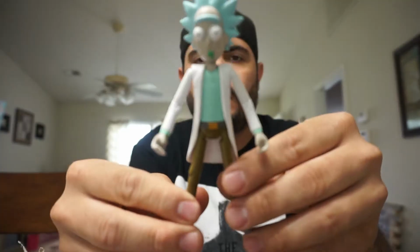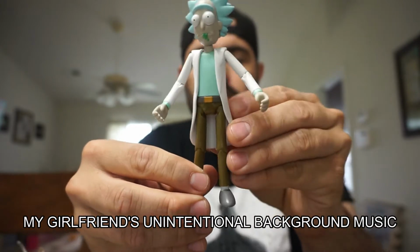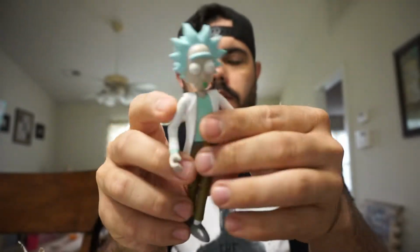And saving the best for last, we have Rick. Third time's a charm. Rip. Look at that. Check Rick out. The actual lab coat is a soft plastic, so it does flex a little bit. Same articulation as the rest of them.